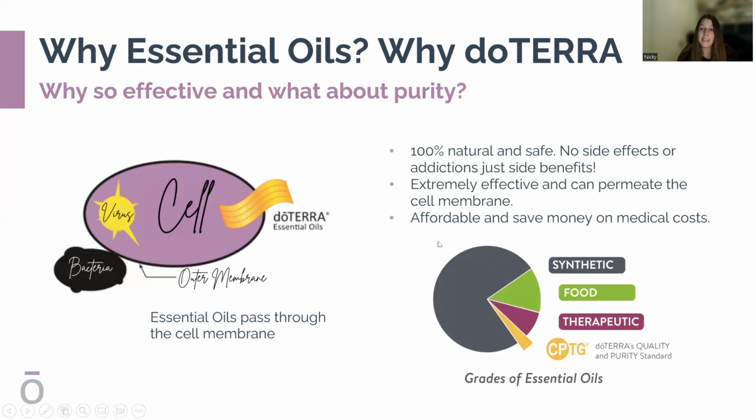So they're 100% natural and safe. They've got no side effects or addictions, just many side benefits. They're extremely effective. And like I said, they can cross into the cell membrane. They're also affordable as well. And I'll share with you more about how much each drop costs on the oils. So let's look at different types of essential oils.